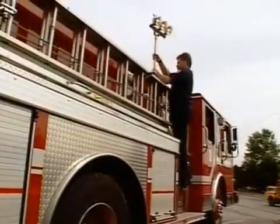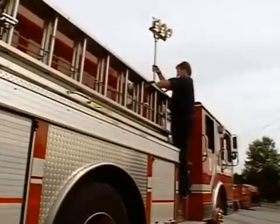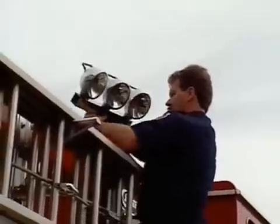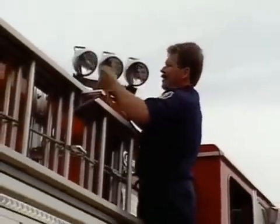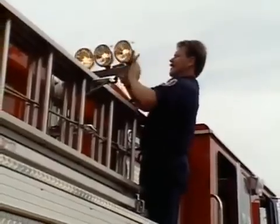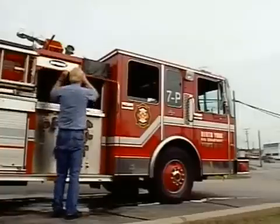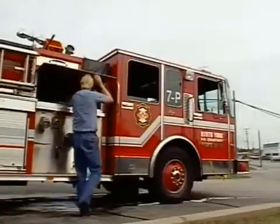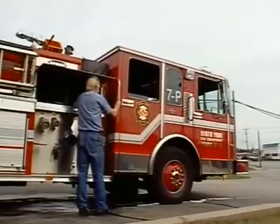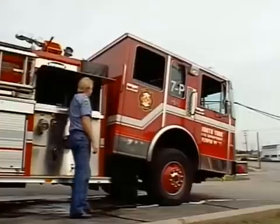I know, it's not dark now, but sometimes I have to rush to a fire at night. That's why I carry my own set of lights. Now for a surprise. I bet you never knew I could open like this.